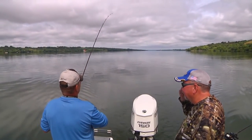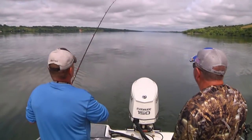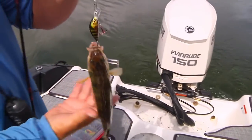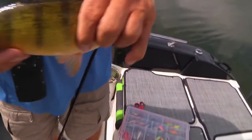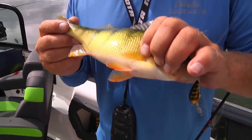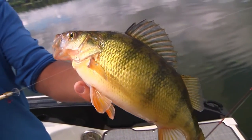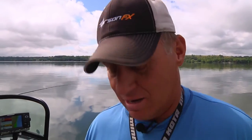If I had to guess off the top of my head, I believe this is a perch. Ooh, Brad, look at that guy. That's a nice perch. That's a good perch there, boy. That's a good sized perch. Yep. That's a little over 10 inches. Look at that, big, fat, I like that. Wow, and you know what? A 10 and a half inch fish, whatever, I mean, when he hit it, game on.